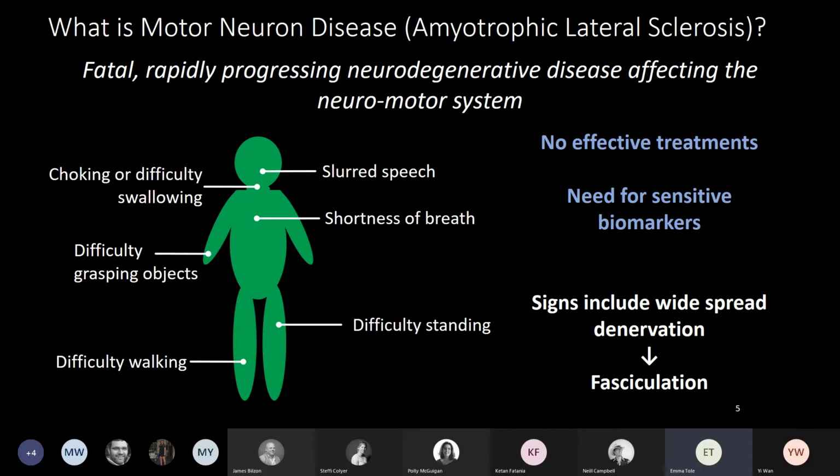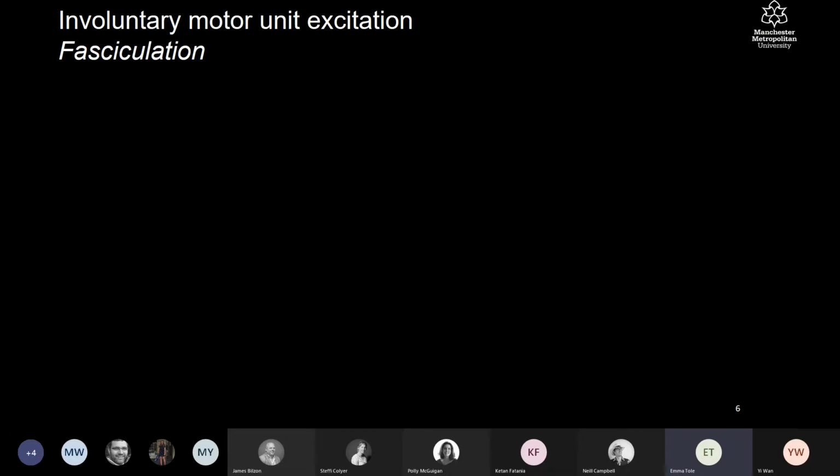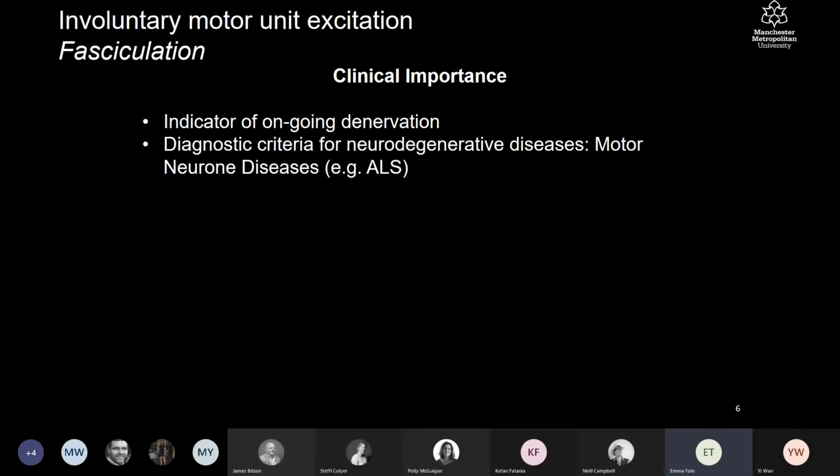And these fasciculations are exactly what I showed you on the previous video. They're involuntary activity of individual motor units. So as part of the diagnosis process for MND, they're looking for these indicators of ongoing denervation, and fasciculation is seen as an important component of this. So it does form part of the diagnostic criteria.